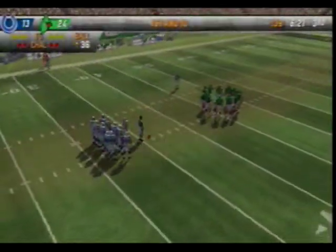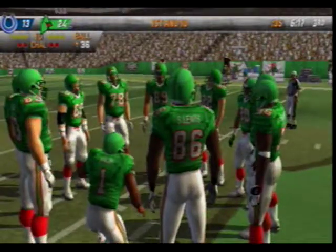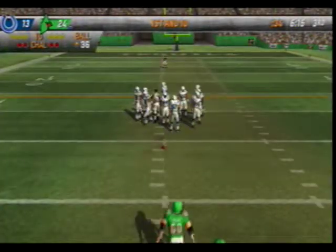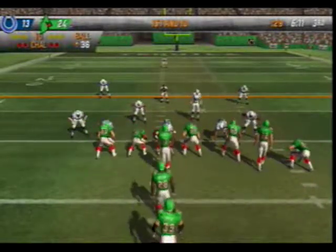Yeah, no matter what down it is, when you keep moving the chains and you keep the defense out in the field, you're having a productive drive. Ball on the 36-yard line. Hey, let's go. There we go.